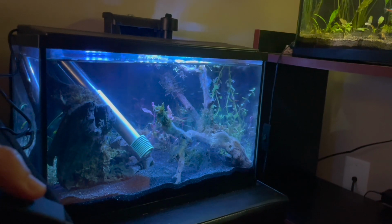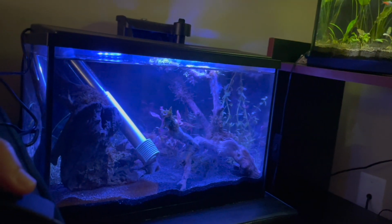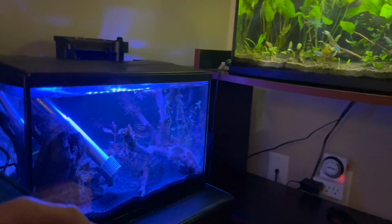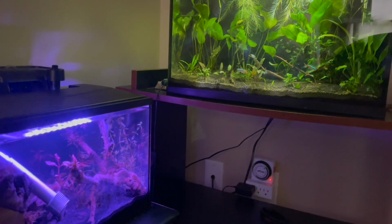Or if I were a shrimp, would I want to be in constantly changing light? I don't know. And so I might have to get a different light. Yeah, so these are all the things.